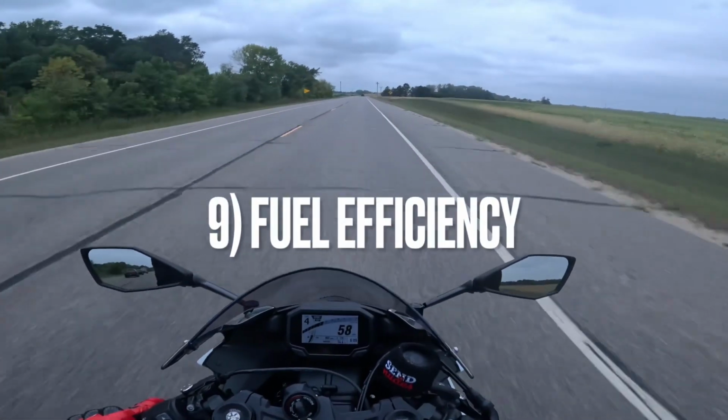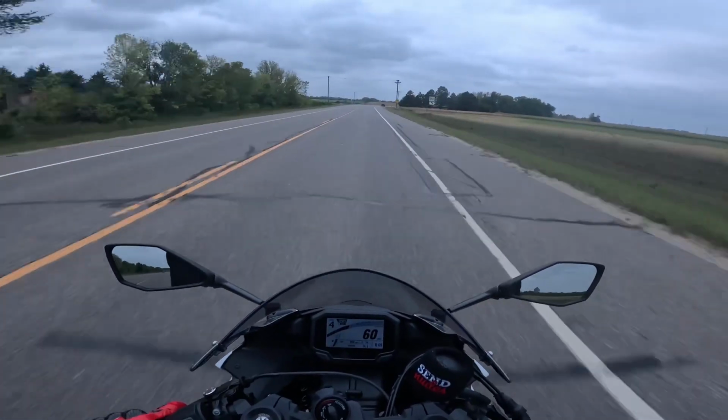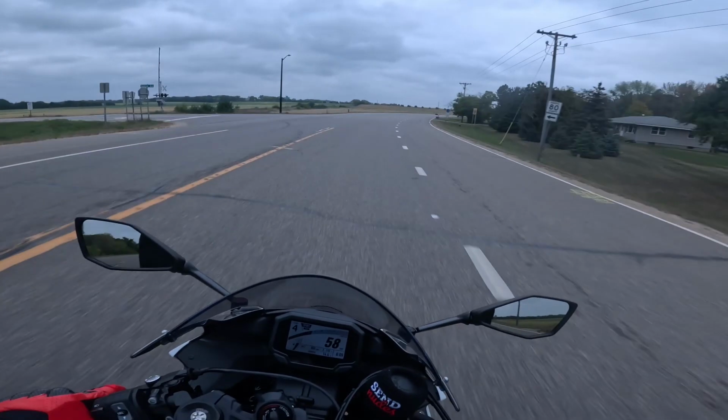Talk about fuel efficiency, right? You're on a bike. Your fuel efficiency is gonna be great. You're riding a bike. This is a toy. This isn't a commuter. And if you want a commuter, you're not gonna be going for something this fast and this aggressive. So honestly, I'm just gonna give it a 10.